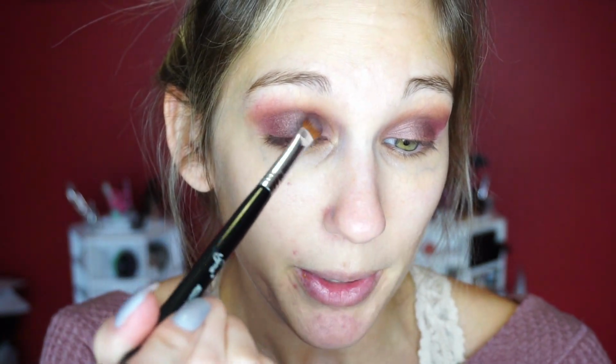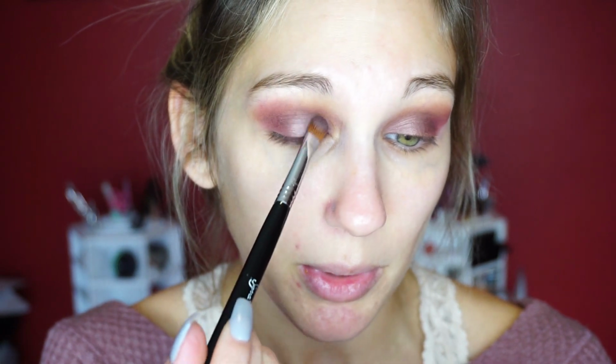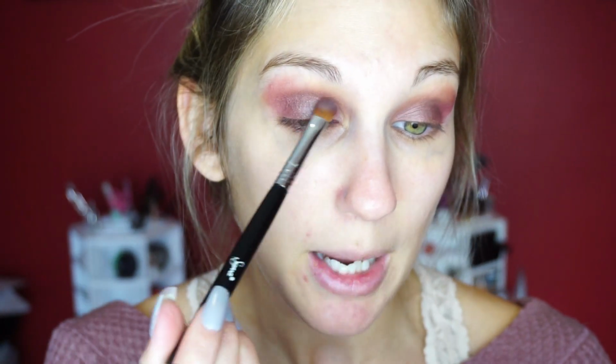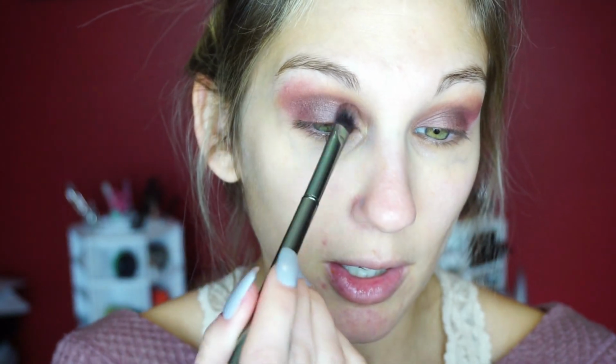I didn't want to do something with shimmer, but I still wanted something light. So that's why I went with that shade. So just tap ever so slightly. I mean, you can totally skip this step, but I just liked it. And then grabbing my G13 and once again, just blending through everything. So I feel like it just gave it a little bit of a pop. Again, totally a step that you can skip, but I like the way that it turned out.